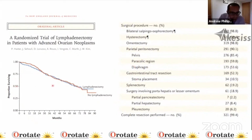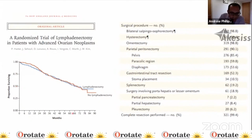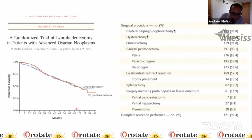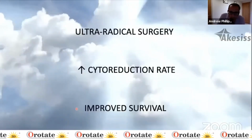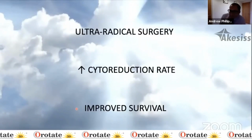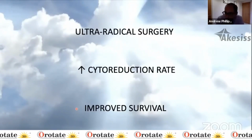And if you get that in this cohort, their median survival is now looking at 60 to 72 months or so, which is an excellent outcome. So in light of this, ultraradical surgery works, okay? It improves our cytoreduction rates, and that in turn improves our survival.